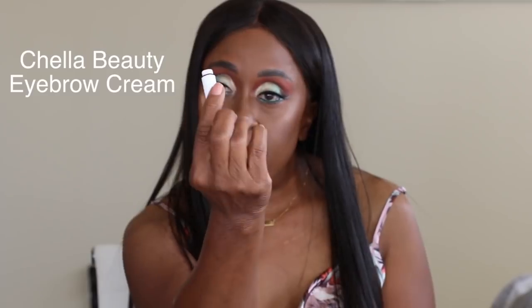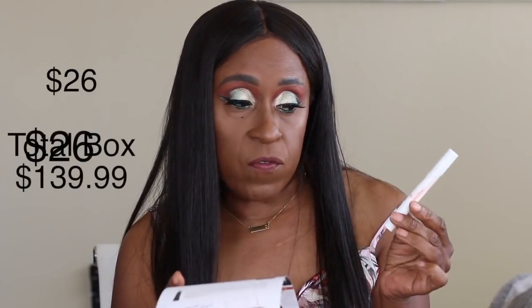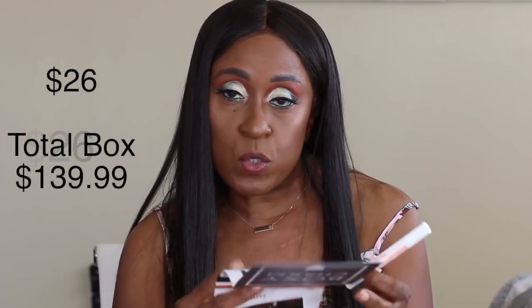So last but not least in this box is the Chella Beauty Eyebrow Cream. So the color is down in this little cap, and then you have to take this in, which is the brush, dip it in, and do your brows. Don't know about taupe though. It's a cute little idea though, for traveling, if I was a taupe kind of girl. So this is a full-size product, and this retails for $26.